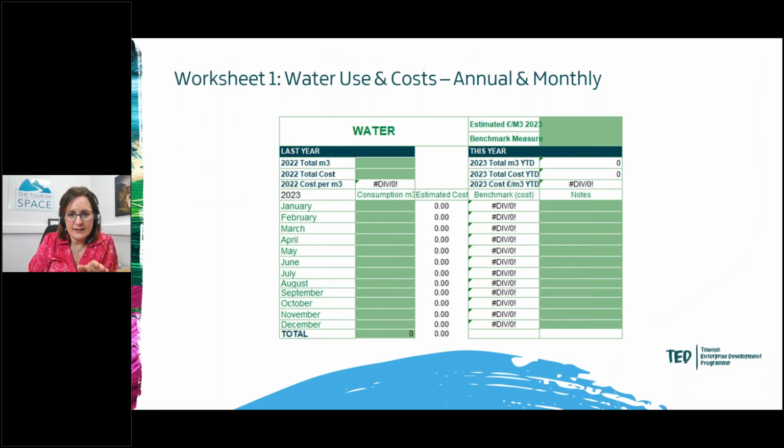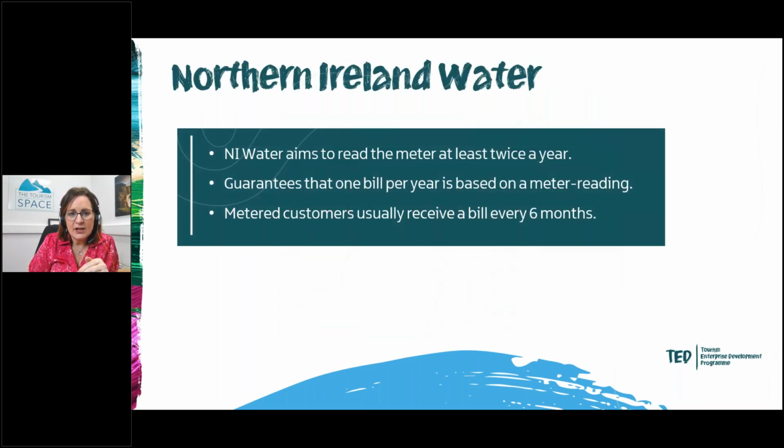We'll say here's the monthly. You can see there in the spreadsheet again, January, February, March, April. That's where you're going to fill in month by month. Now your bill doesn't come monthly, which is why you need to look at the water meter to be able to fill this in. We'll talk about why that's important. So that's that column there.